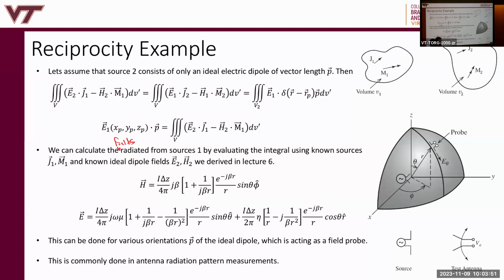This is different. We have two sets of sources and two sets of fields. So this integral here always has to hold, this equality. Reciprocity. Let's say I know my source is J2 and M2. M2 is zero, J2 is some small current element. Then I know the fields radiated by that current element, E2, H2. And I can use this equality to find what E1 is at this point, XP, YP, ZP, and this E1 is radiated by J1 and M1. I can calculate E1 at some distant point by using the known fields E2 and H2, which are radiated by the dipole. I can do that integral.